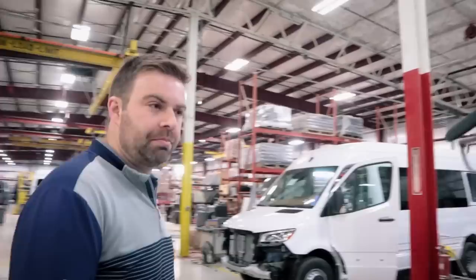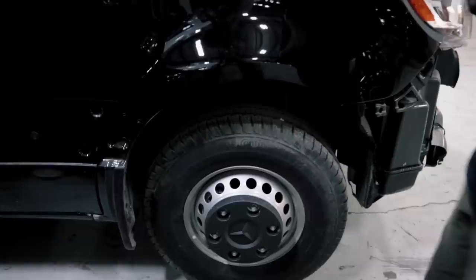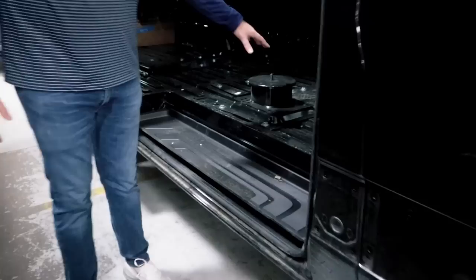So the chassis we saw in our chassis holding block, this is the next stage here. We've ripped off all of our cladding. We've ripped off the front bumper. We started to install our pedestals for our front chairs. We want to make sure everything is certified, so we do almost all the heavy lifting first.